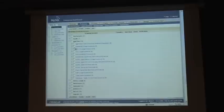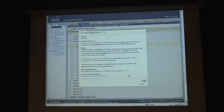You can enable and disable them as you'd like. You can click on any of these and drill down into them, and it'll give you a description as to what it is, what it's monitoring, and what any advice would be as far as trying to correct it.